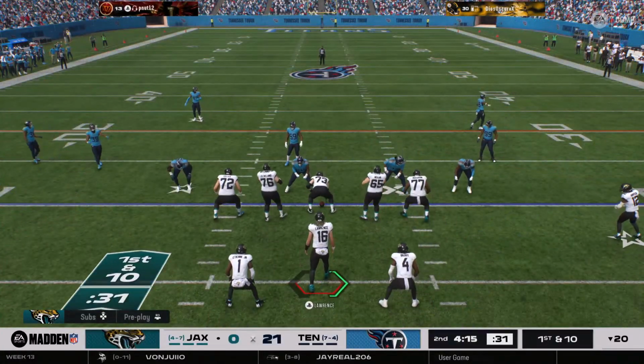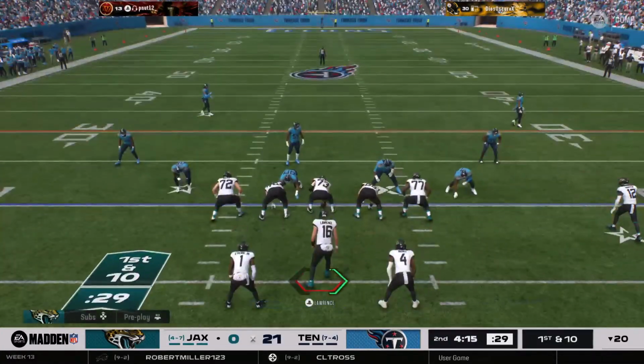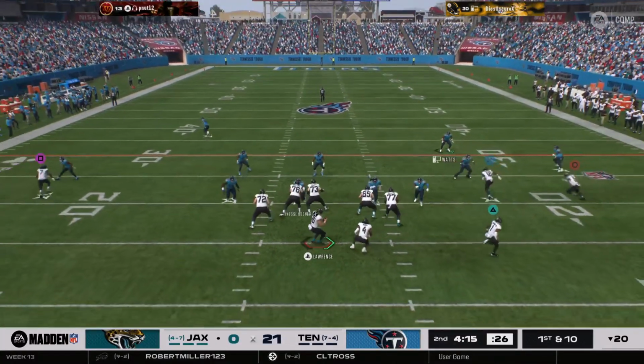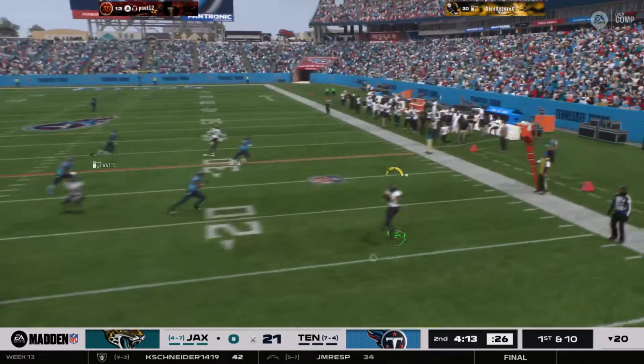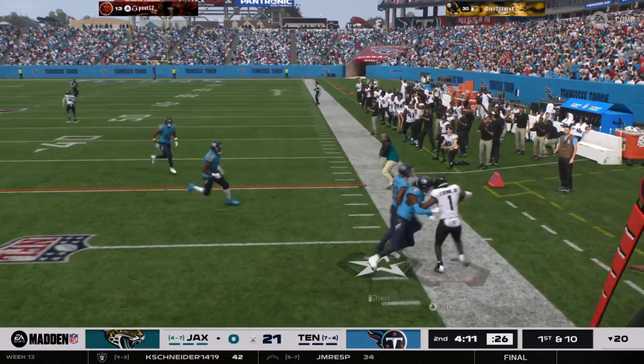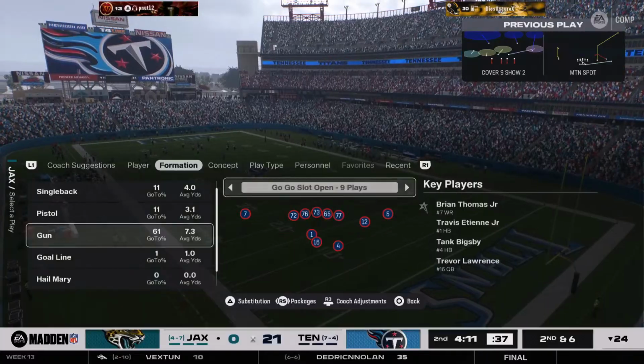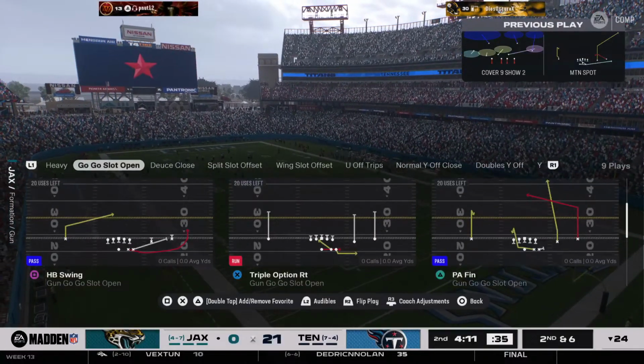The drive begins at the 20. Here's 1st and 10. Back to throw. Lawrence. That's into the hands of Travis Etienne. And he'll be out of bounds as the 1st down completion gets about 3.